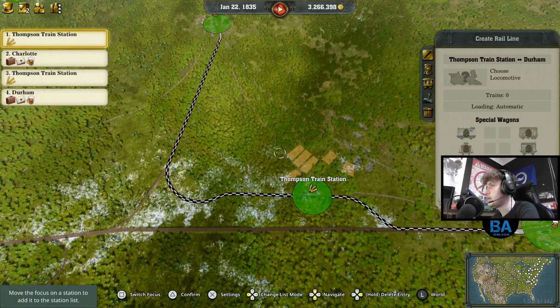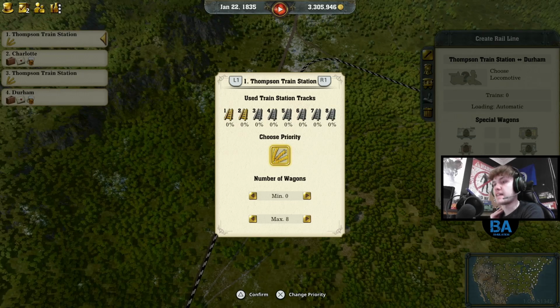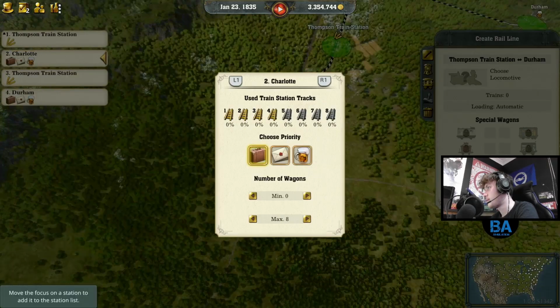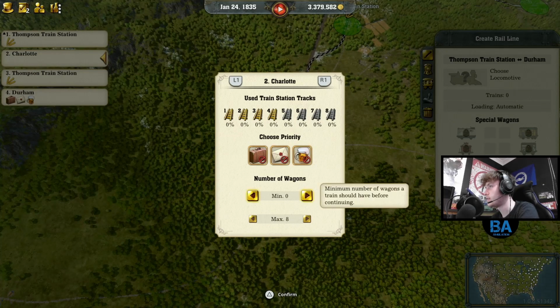But that should be... Oh, I do see an issue here though. Because it's going to want to take passenger stuff from Charlotte to Durham. So it will get full up, then it won't have any room for the grain. So what we'll do here, for the first one, it has to take 4. It then gets to Charlotte, but then it's not going to take any of these. So we can ban it from taking that, and it's not going to take any of that either. So it takes none.